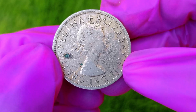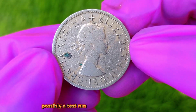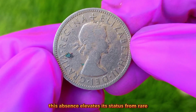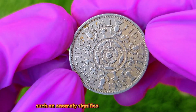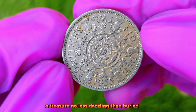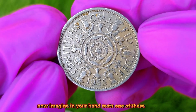It's a marvel. A coin minted in a brief transitional period, possibly a test run or a highly limited variation. This absence elevates its status from rare to nearly mythical. For numismatists and serious investors, such an anomaly signifies a 1 in a million artifact, a treasure no less dazzling than buried gold. Now imagine, in your hand rests one of these coins.